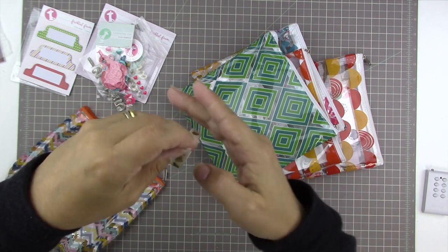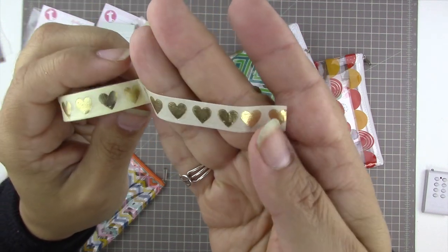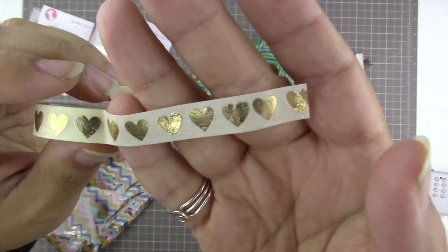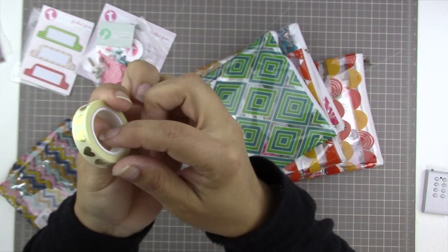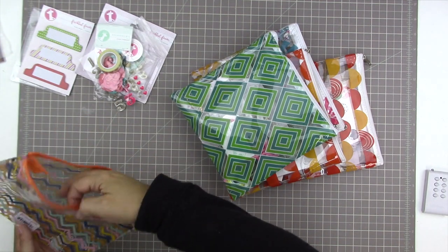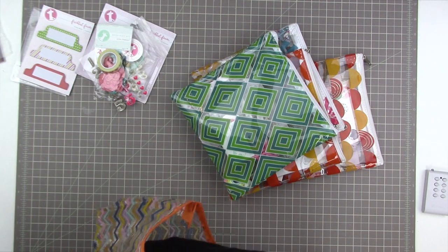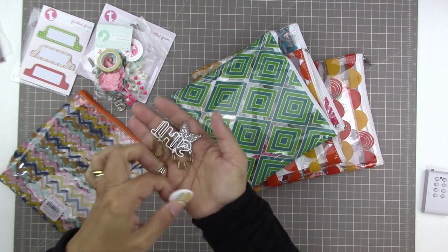Each of my bundles came with a roll of washi tape, and lots of them came with this beautiful cream washi tape with stars and gold hearts on it. It's so pretty. This is one of my favorite washi tapes ever, so I'm so happy to have five. Or not, I don't think they were all that, but I did get a lot of washi tape.